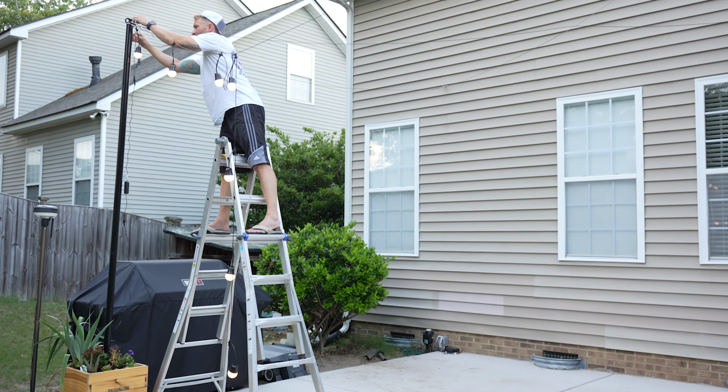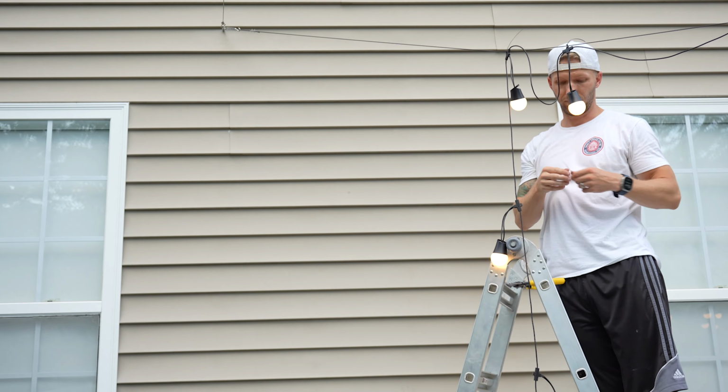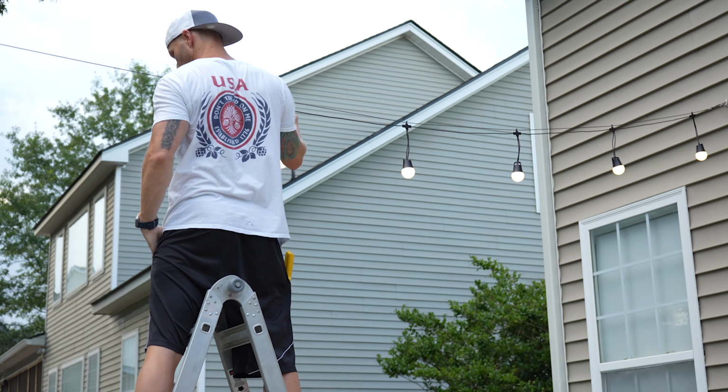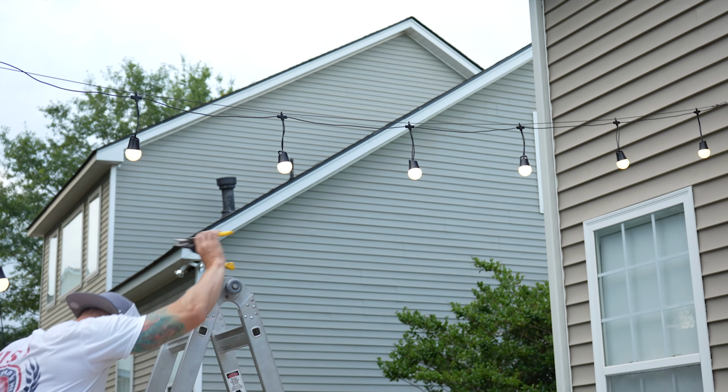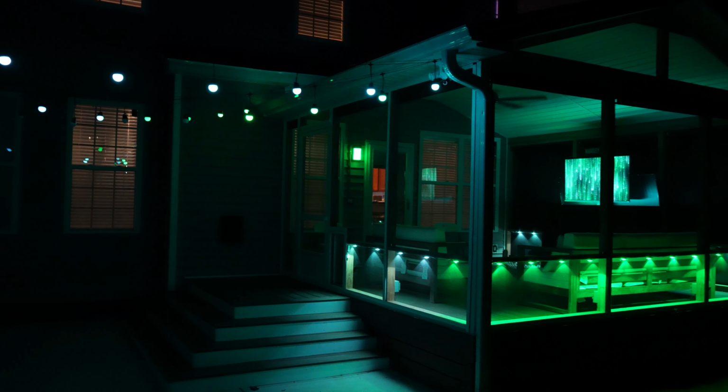Next, I installed the Govee string lights over my patio. So I've used a few different types of string lights here, but I wanted to use Govee so that I could group these with the other outdoor lights like the Permanent Outdoor Lights Pro that are in this space to create some really nice cohesive scenes and effects.